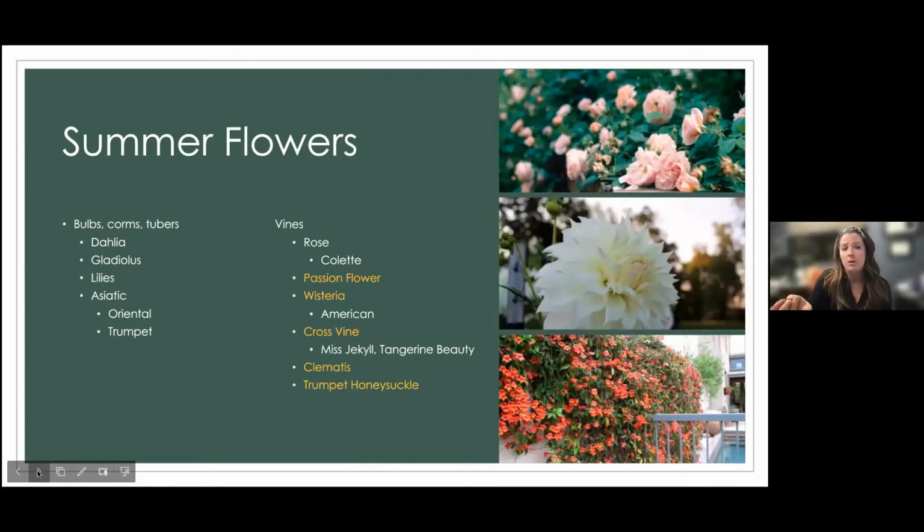For summer flowers, again, we talk about bulbs, corms, and tubers for these. You've got dahlias in that middle photo. These have to be dug every year if you want to keep them, but it's an easy way to divide and have more from year to year. Gladiolus are one of my favorites. Again, something that comes in literally any color on the color wheel, pretty much, they have at this point. Lilies, whether you get Asiatic, Oriental or Trumpet. These are typically perennials, which is really nice and can add quite a lot. They're your wow flowers in your garden.